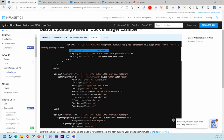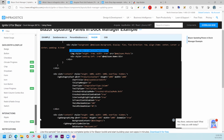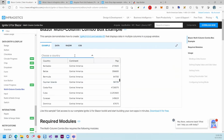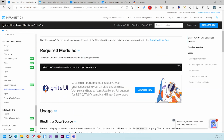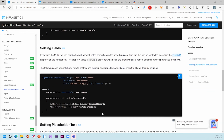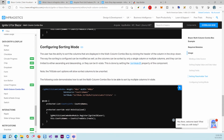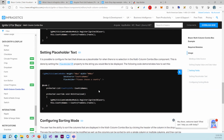We have a select, which you would think you could multi-select in, but you can't. There's a multi-column combo, which is more similar to the old school combo boxes that are data bound and all that stuff. And so there's a lot of confusion around those components on the Blazor side. So we'll have to clarify that message that we have and really help people understand when to use what control in what situation, because the drop down is not a combo box.